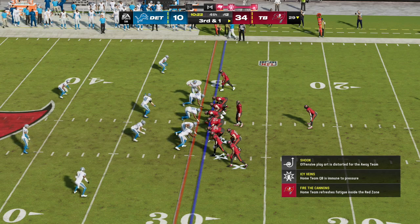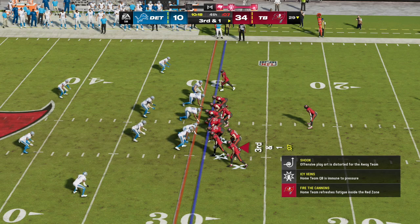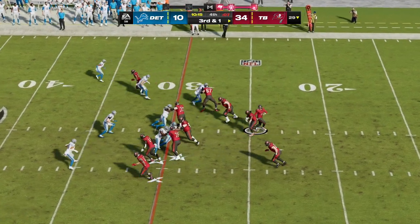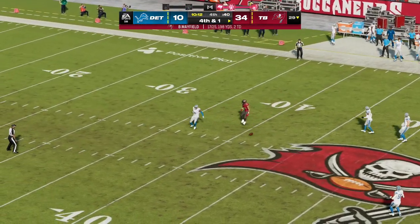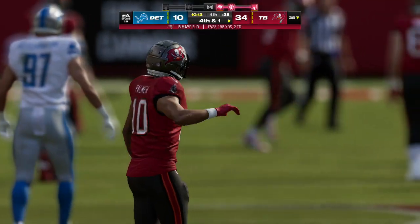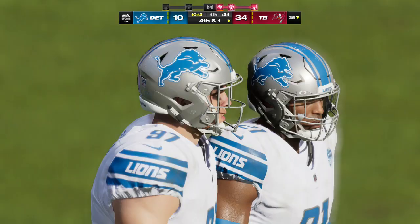Here now, 3rd and a yard. Just get it in the pocket. Come on, be patient. Mayfield on play action. And this is dropped. Oh, it's incomplete. He had a big gainer in his sights, but he could not reel it in.